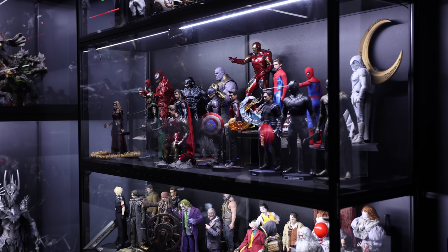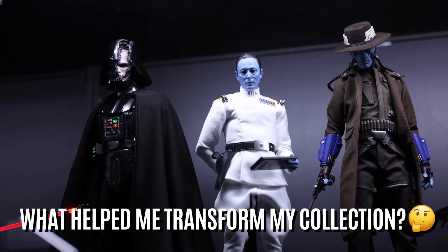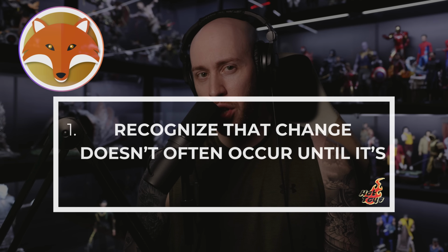So what we're going to do today is put my collection under the microscope and assess what strategies have helped me in building a collection that I'm very proud of, and maybe how they can help you get to that point as well. The first insight that I want you to recognize is that change doesn't often occur until it's required to.